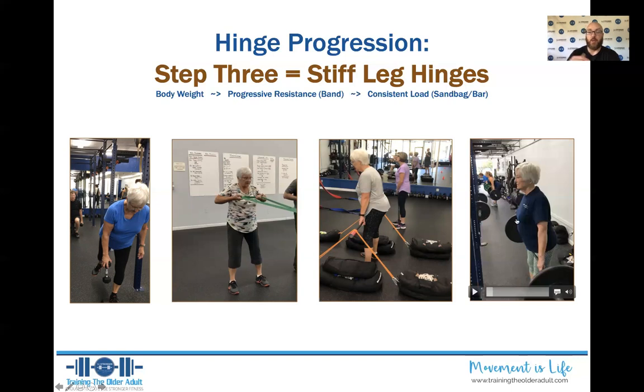Consistent load. We could even marry these two together if you have the gear and the setup to do it. You can do self anchors. I'll show you those here at the end as well, where you can loop a band around the bar and back to their own feet. So they are the anchor of the band as they come up. Super easy, a little hard on the bands, but super easy to set up, and then eventually work into some of the unilaterals.